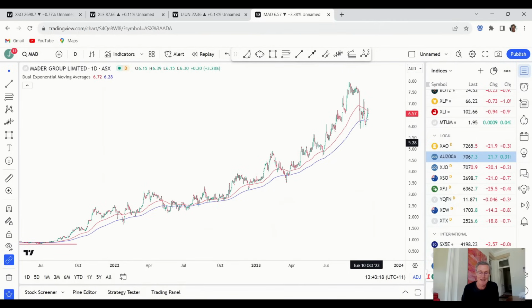If I were holding Matter, I'm not holding it, but if I were, I'd continue holding it. If I'd held it from the Motion Trader signal, I think it could be up something like 500%. If it was becoming an abnormally large position in my portfolio, I might consider trimming some of that position to make it not such a weighty position.